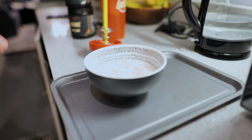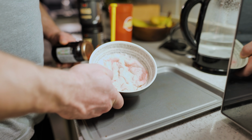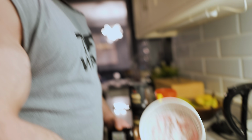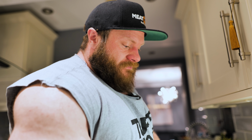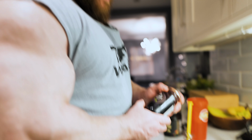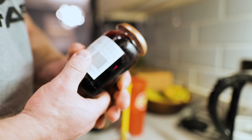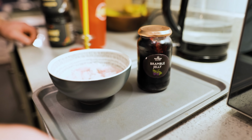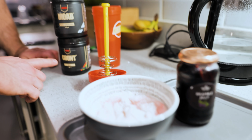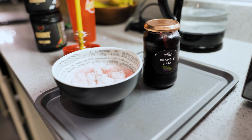And for some cream of rice. This is actually a cherry bakewell flavored cream of rice. If you don't know what cherry bakewell is, just type it on Google, check it out. Very nice tasting. So we've got 50 grams in there. I've already cooked it, as you can see, so it's puffed up. I'm gonna add 50 grams of my bramble jelly. Bramble jelly is actually just blackberries, I believe. Yep, blackberries. Don't ask why, it doesn't matter what jam it is. And then we're gonna have a scoop of grunt and a scoop of Moab alongside that, and that's it.